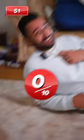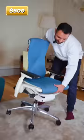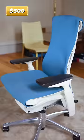For $50 though, you can get something you can actually sit on. Ooh, my back feels very straight, but calling this comfortable would be a bit of a stretch. 3 out of 10. But then we have the $500 Herman Miller Embody, which is designed specifically with ergonomics in mind. This is the kind of chair that's not just good for your posture, but comfortable too.